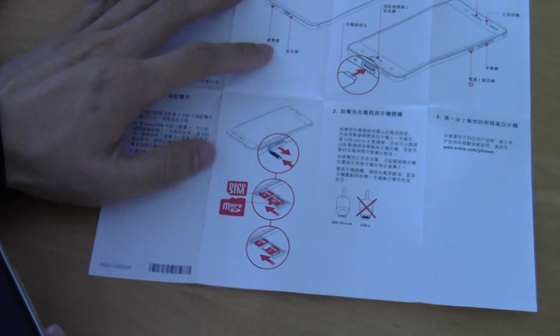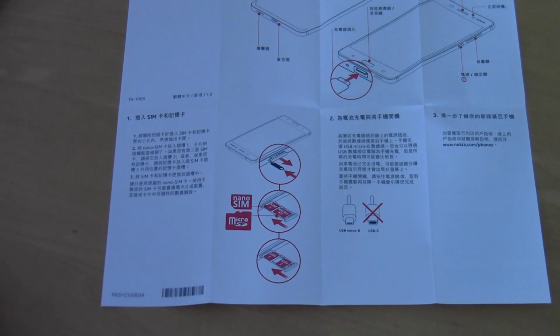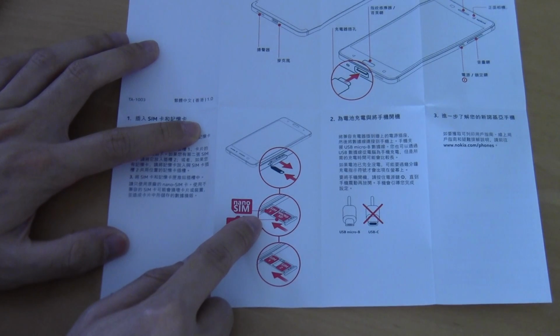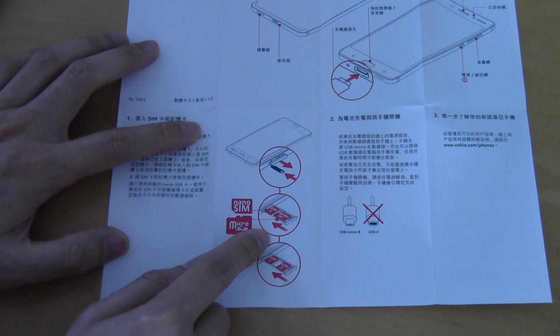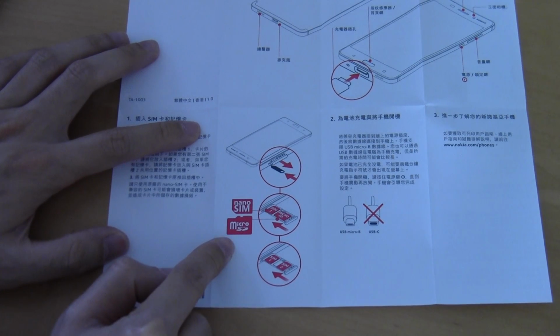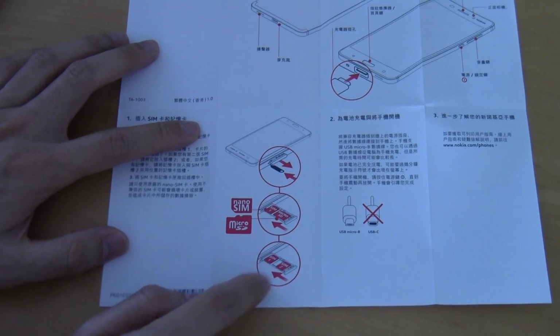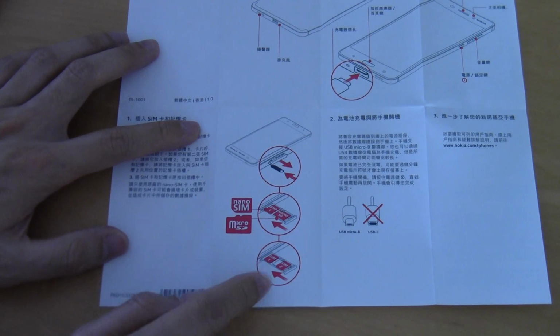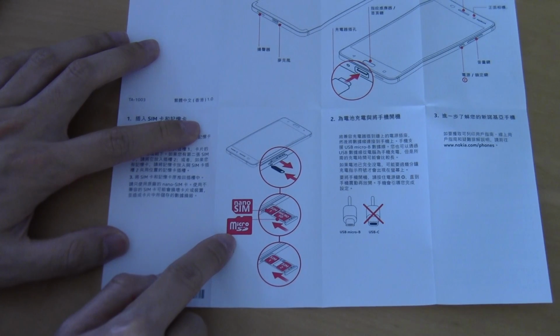One thing that you should note about this is that there are 2 slots on this phone. The first slot is for a SIM card, and the second slot is actually a dual purpose slot, which you can either put in a micro SD card in, or you can put in a second SIM card. So you can't have both. You can either have a second phone line, or you can have a micro SD card. It's one or the other. So just keep that in mind when you buy this phone.